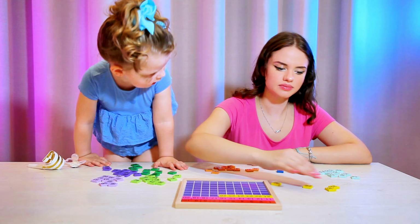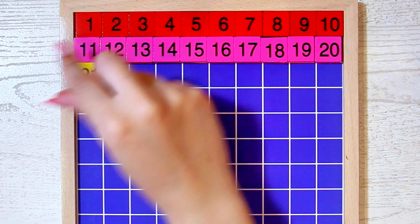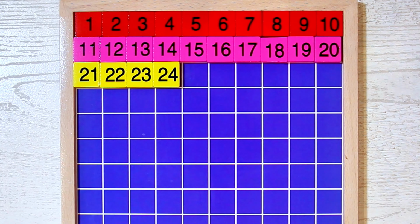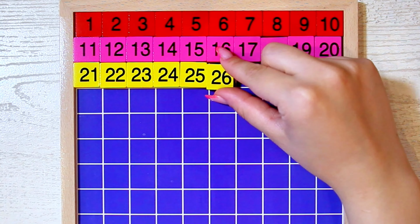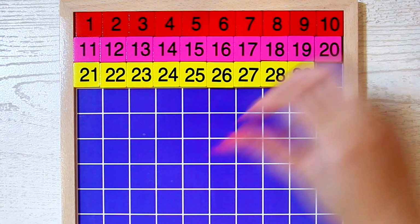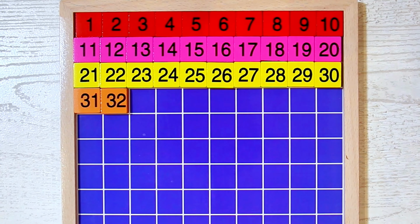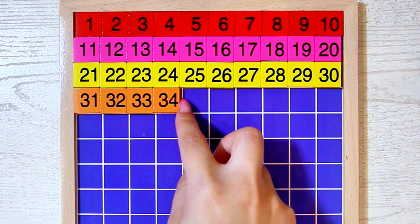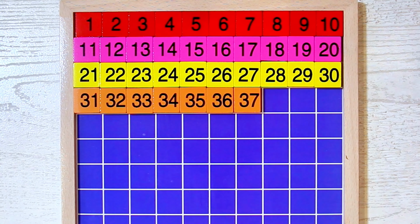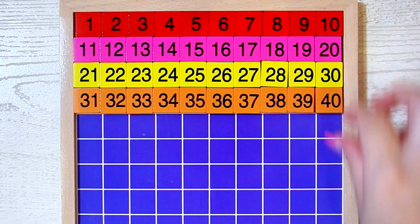Let's count till 100. We're now at 21. 21, 22, 23, 24, 25, 26, 27, 28, 29, 30, 31, 32, 33, 34, 35, 36, 37, 38, 39, 40.